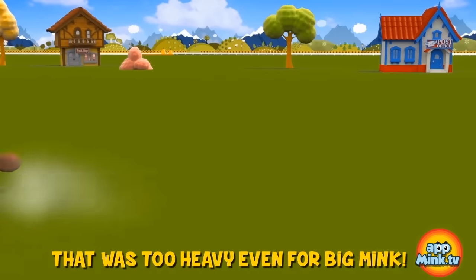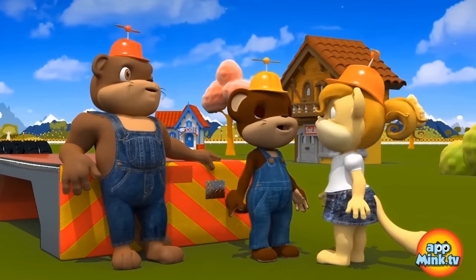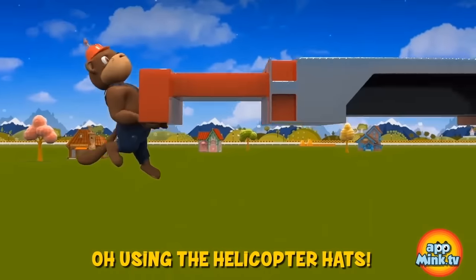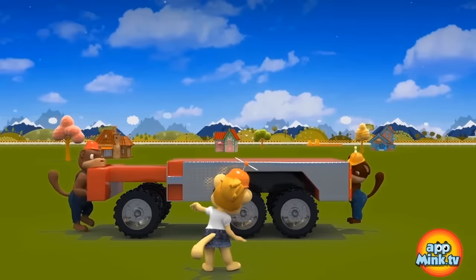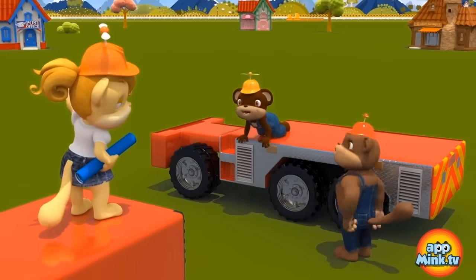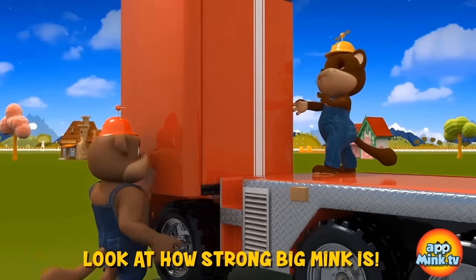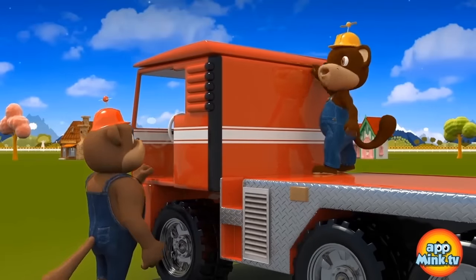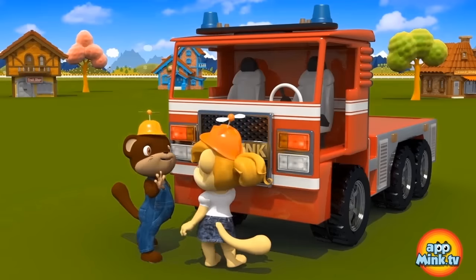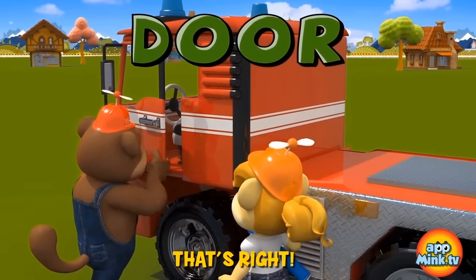Thanks for helping, Mink. That was too heavy, even for Big Mink. What's next? Oh, using helicopter hats. Great idea. All right, now the cab. Look at how strong Big Mink is. Now the cab is on, and the lights too. Let's add some of the panels. And what's next? Door. That's right.